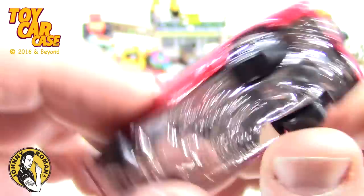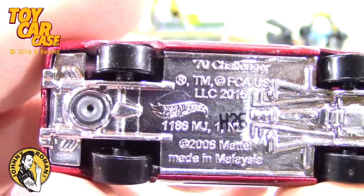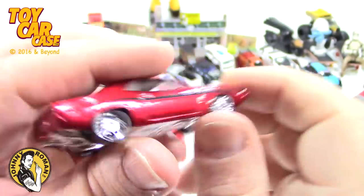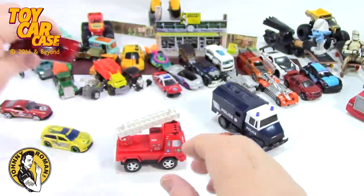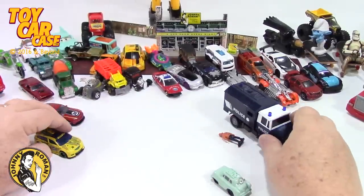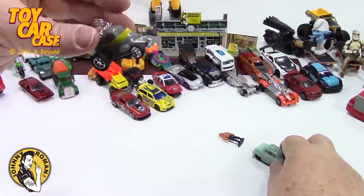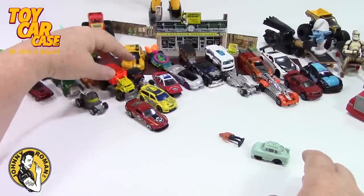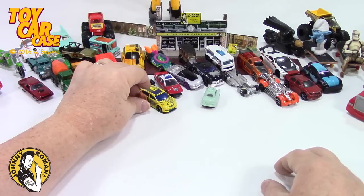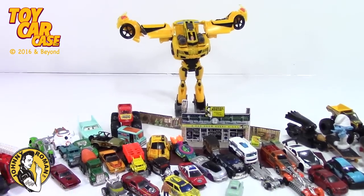It's a Challenger. Charger. Challenger. 70 Challenger. 2006. Look at that thing. That is so sweet. Oh, I'm digging it. We got a little chaos over here with the cars and those pullbacks, but that's okay. We'll move these bigger ones off to the side, get the smaller ones up front. Oh, he's got a little juice left. Oh, this baby got all in everyone's face. Here's our guy. Got our trucks to the side over here. Yeah, and our big transformer.